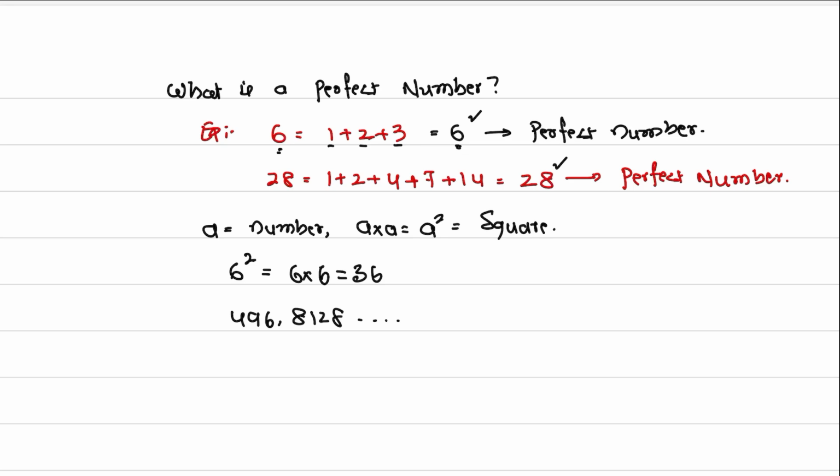In the total integers there are squares. Can every square be a perfect number? Can a square be a perfect number? Any square? That's what we are looking at here. Can squares be perfect numbers? At face value, for 3, 4, 10, 20, we can say that a square is not a perfect number. But there are infinite numbers, so we should have a procedure to find out whether a square is a perfect number or not.